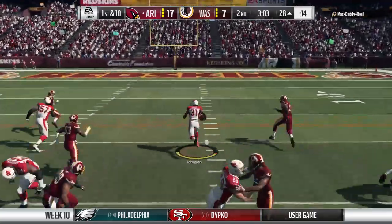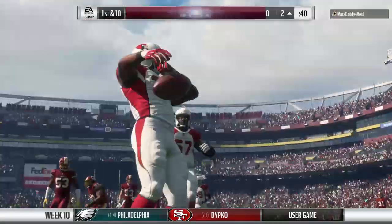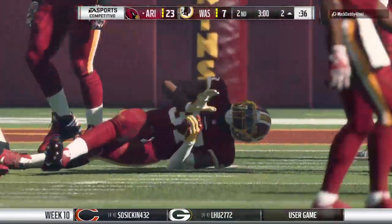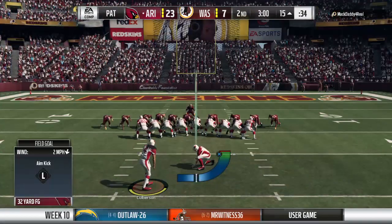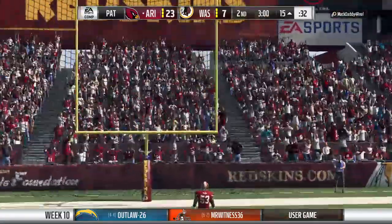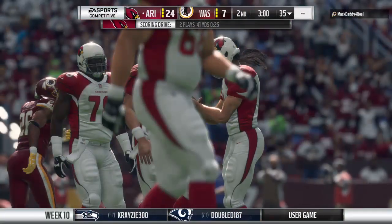Now a 10th carry for Johnson. And he is into the end zone. Touchdown, Arizona. David Johnson on his way to a monster game. 3 first-half touchdowns. And the Cardinals now adding on to their lead. And that'll make this a 3-score game as the lead moves to 17.